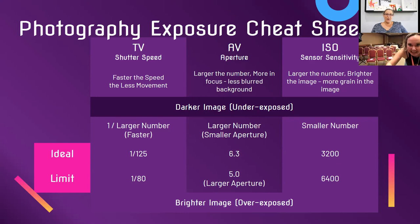Now, the numbers with all these kind of things can get very confusing. So I hopefully put it in a very simple way, but where you've got 1 over a larger number, that means it's a faster shutter speed. Now, this is set for continuous shooting, continuous lighting.